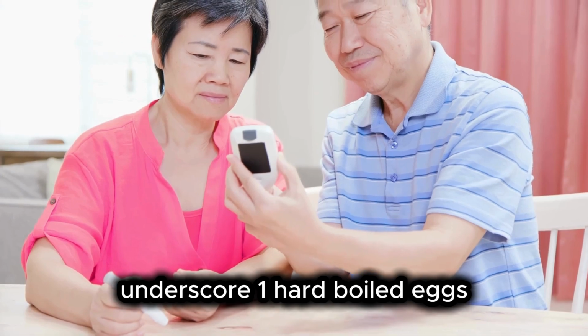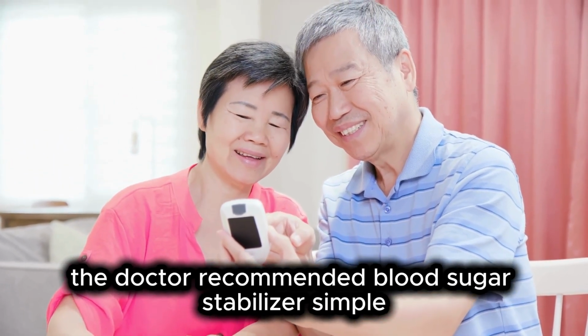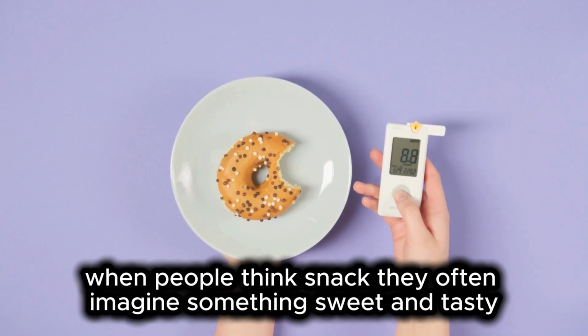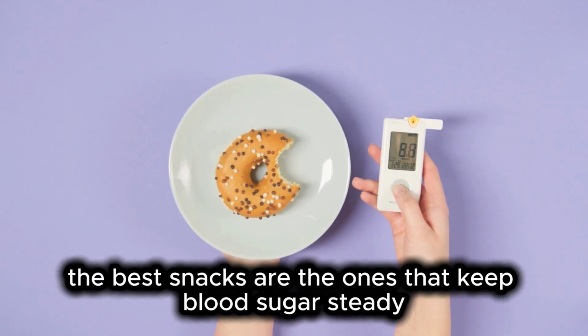1. Hard-boiled eggs, the doctor-recommended blood sugar stabilizer. Simple, practical, and packed with benefits. When people think snack, they often imagine something sweet and tasty. But for people with diabetes, the best snacks are the ones that keep blood sugar steady.